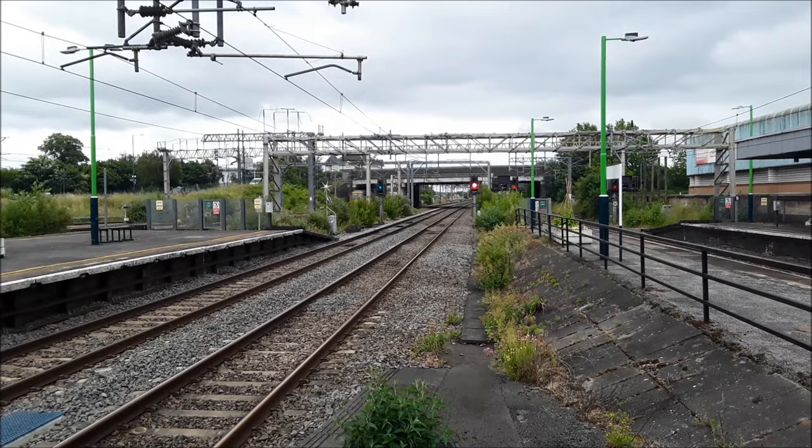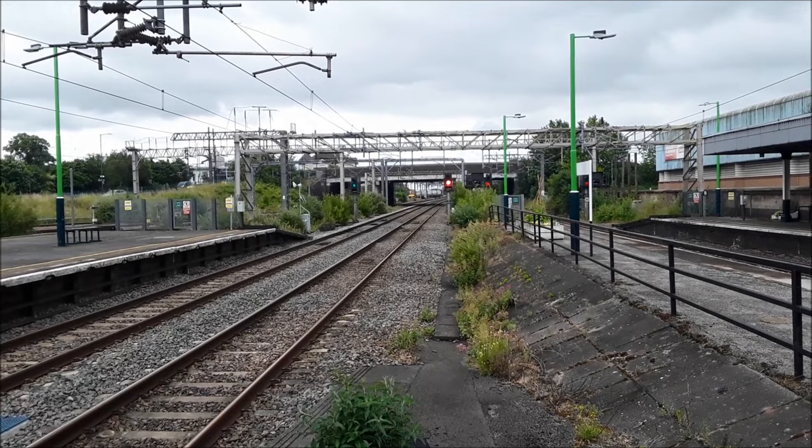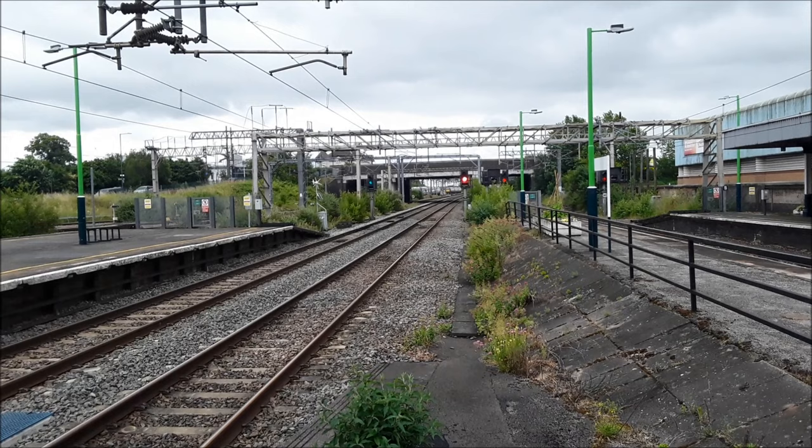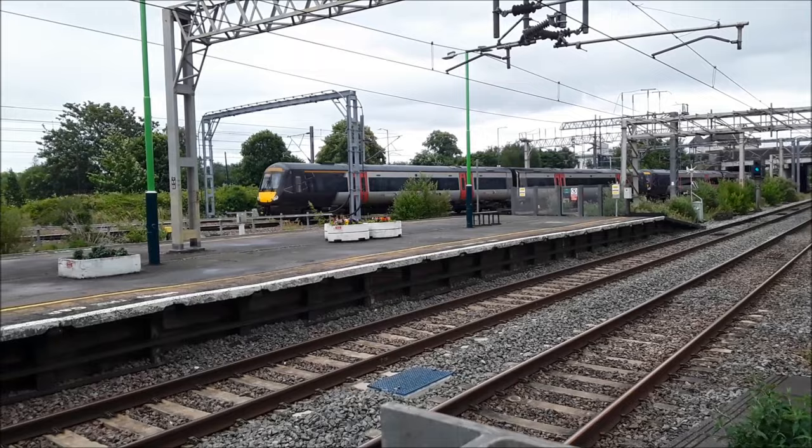Then there's going to be the 1745 CrossCountry service bound for Birmingham New Street coming in. I'm not too sure where she's come from, so I'll have to double check for you when she's pulled into the platform. Yeah, all right, I'll believe you. Right, leading the way is 170113, with 170637 on the rear.